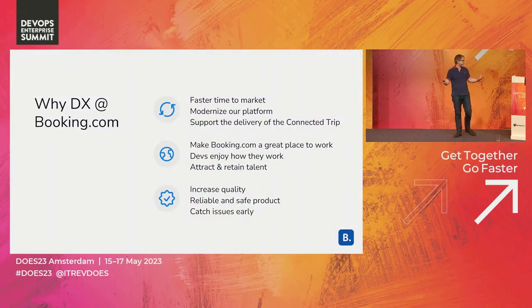To build on this more, why developer experience at Booking? There's a big opportunity for developer experience. Think about, let's say you have 500 services with a weekly release cycle. If you were to shave off about 30 minutes of productivity, manual overhead, then you already gain around 1,600 developer hours or 5-6 full-time employees. So there's a big opportunity to invest in this. As I said, fast time to market, very important for Booking. We want to innovate, we want to move forward.